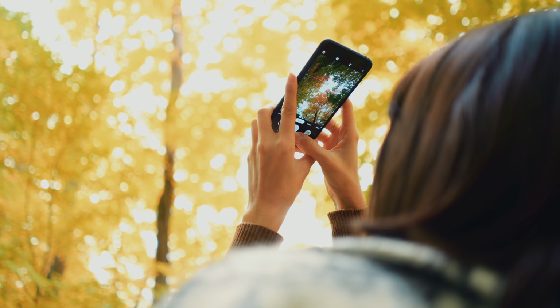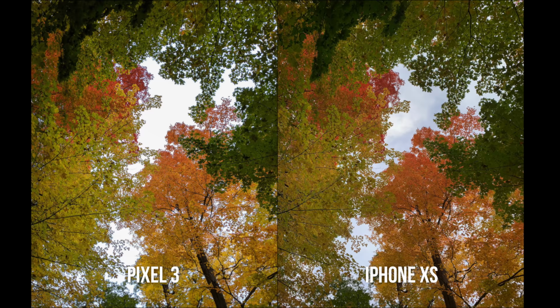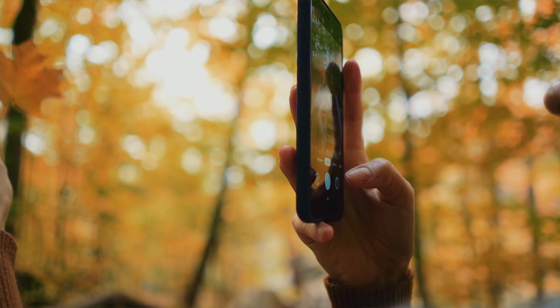I did find a few examples where the iPhone was pulling a bit more dynamic range in the highlights, but I didn't do a ton of tests in this, so take it with a grain of salt. I even forgot to test in HDR Plus mode, which would have given me even more dynamic range. So portrait mode is still pretty fantastic.